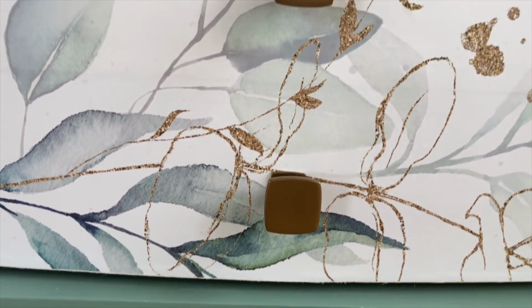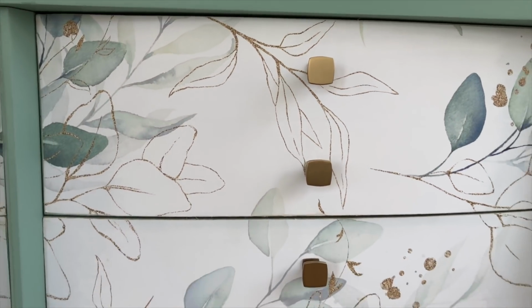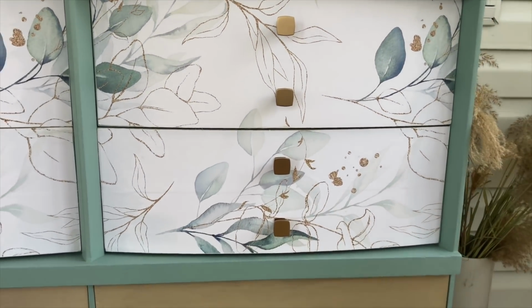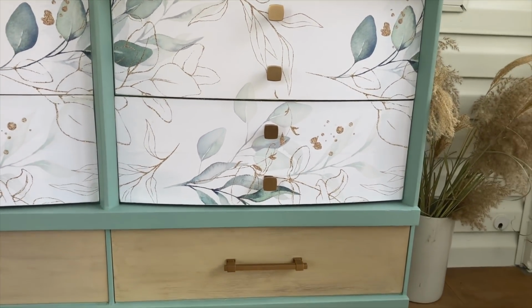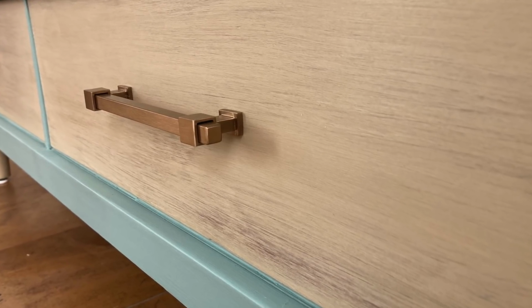I didn't want it on all 6 drawers. I felt like that would have been too much. And it has that green bar right here to break up, whereas these two are next to each other, but then green and then a drawer. So I felt like those 2 bottom drawers deserve their own statement.